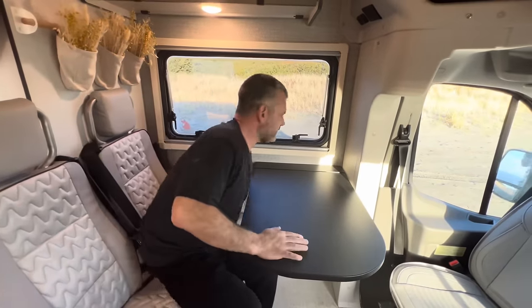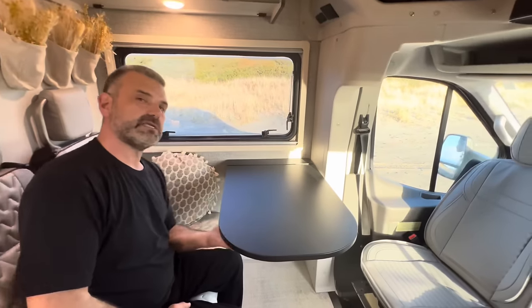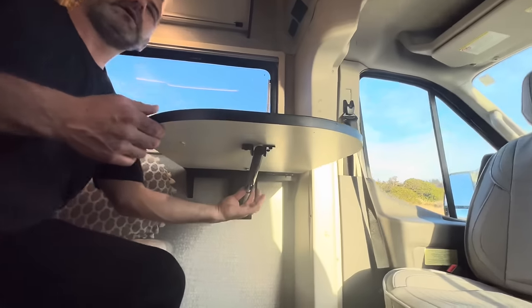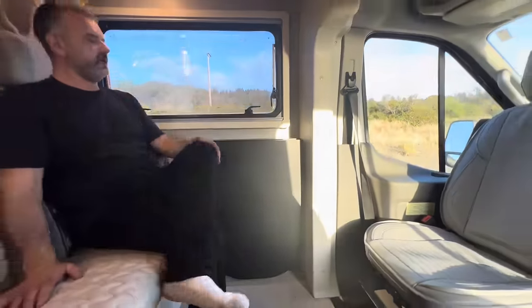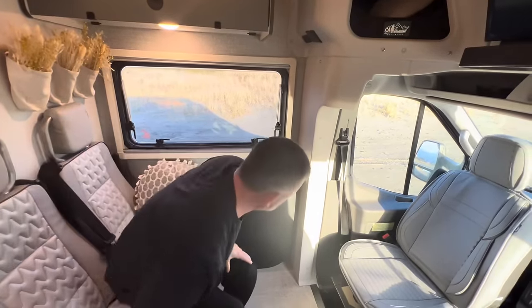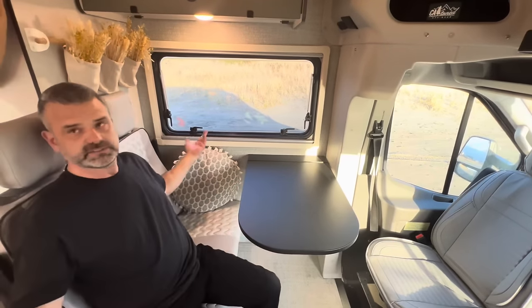So we've got the table here. I'm just going to quickly demonstrate how easy this table is to raise and lower. So it's in the upright position, obviously, and you can see where my hand is. I just kind of release that, little lift, table goes down, lots of space here. We tend to drive with it up, just creatures of habit, no particular reason, no pros or cons to that per se. And to re-engage it, it's that simple.